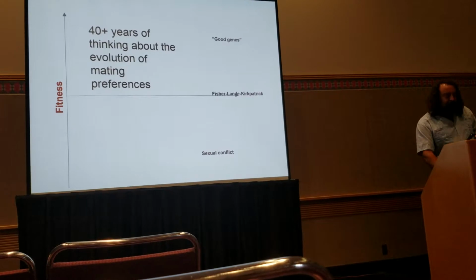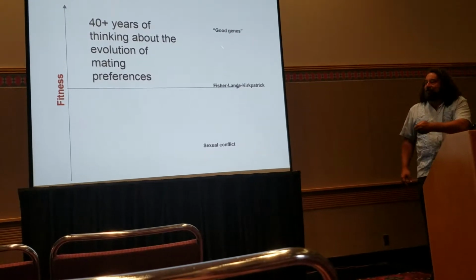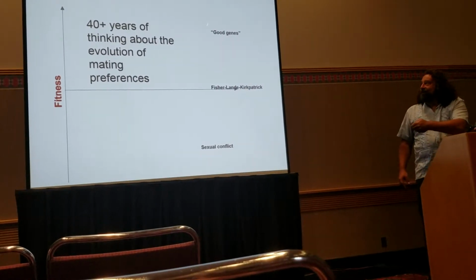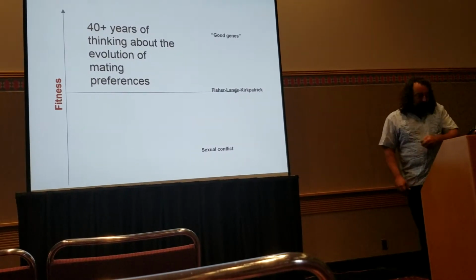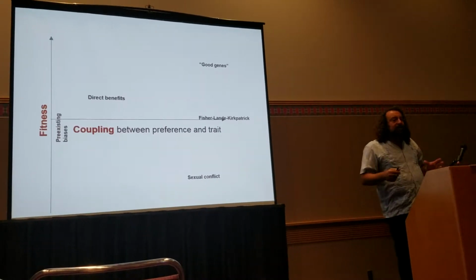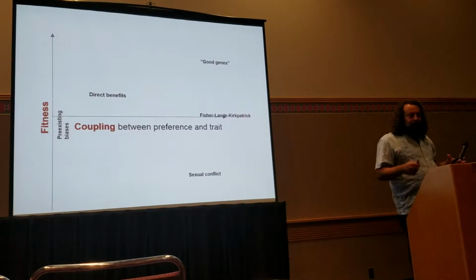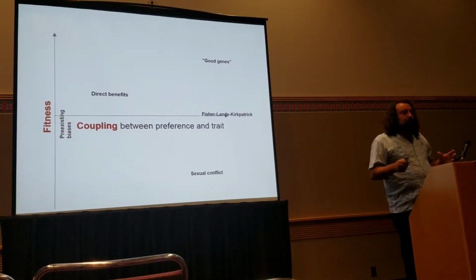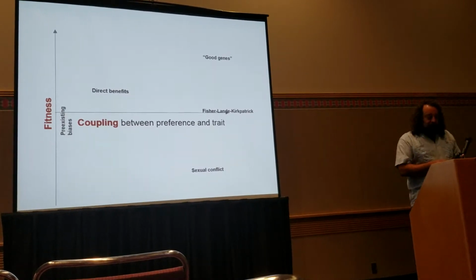And in the book, I argue that on the one hand, we have this axis that has to do with fitness, and we've been arguing for many years about whether sexual selection is good for populations because choosers pick the mate with the best genes, whether it's neutral, or whether it's bad for populations. But I'd like to argue that we haven't thought as much as we should have about two other major axes of preference variation. The first is the extent to which traits and preferences are coupled, the extent to which they co-vary genetically, the extent to which they co-occur along a phylogeny.